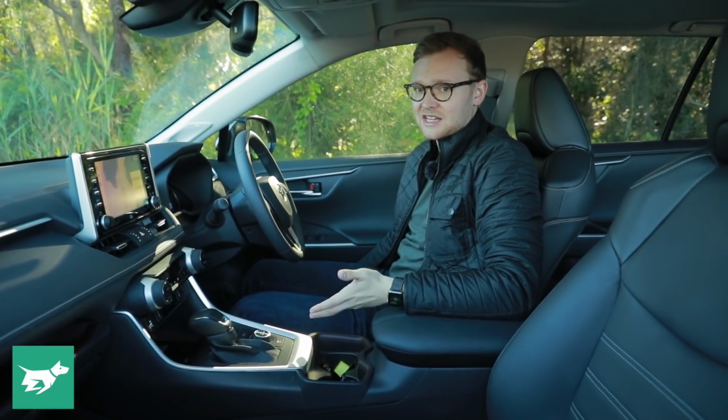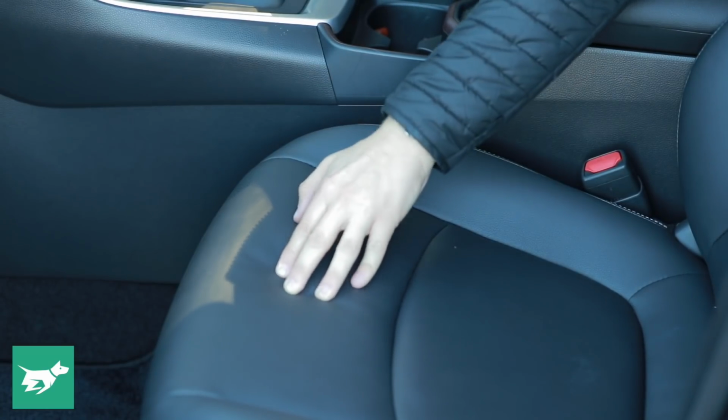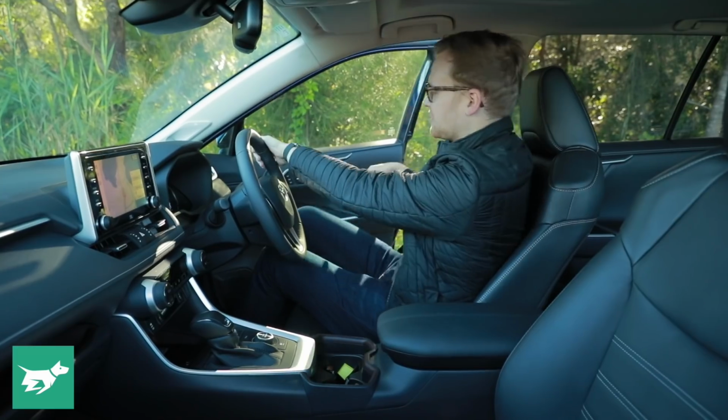So up front, there's a lot to like. The electrically adjusted seats are comfortable in particular. What's it like for your passengers in the back? Let's jump in and find out.